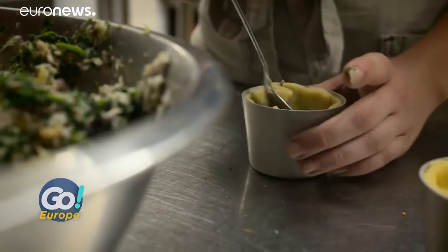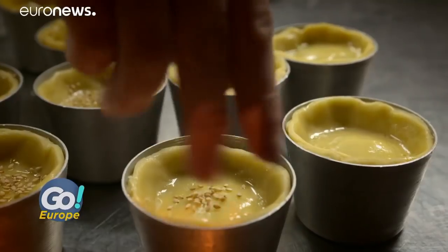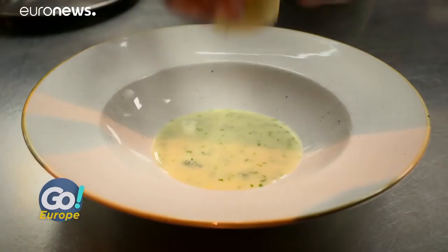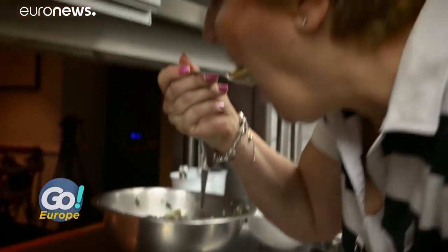Janine's mother, Josette, says the recipe came from her mother, passed from generation to generation. And Josette is there for the moment of truth, to make sure the final result is just right.